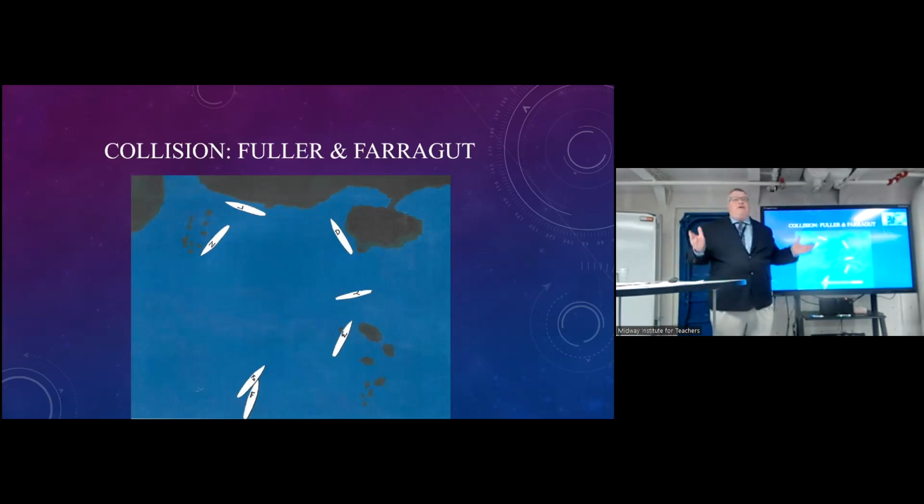The dead Fuller, she has no power, drifts right into the backing Farragut and has a side scrape amidships. So Farragut takes some plating damage from being a glancing blow from her dead sister. And as she's further backing out, she also thumps a rock and has a small hole, but she eventually works her way to seaward and gets out of the area.